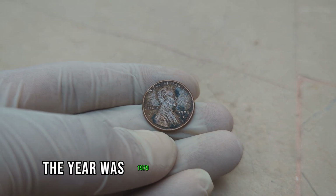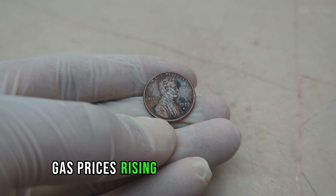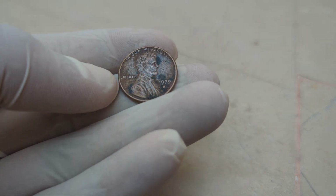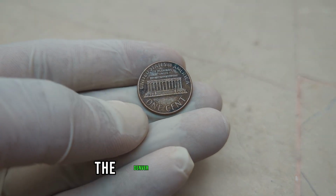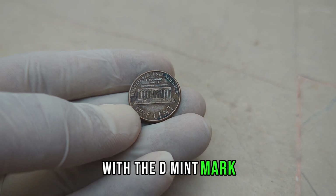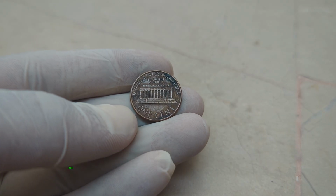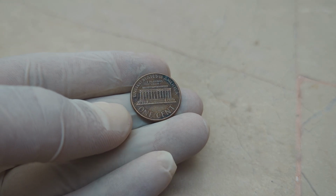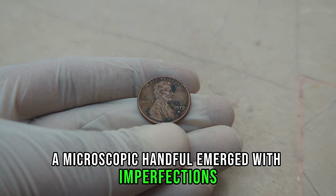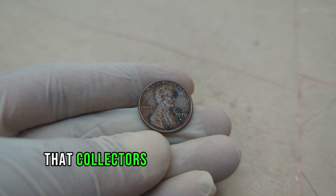The year was 1979. America was shifting, gas prices rising, inflation squeezing, the dollar seemed uncertain. And in the middle of this storm, the Denver Mint struck millions of Lincoln Memorial pennies with the D mint mark. To most people, they were just coins for bus rides and coffee. But here's where the story twists. Among those millions, a microscopic handful emerged with imperfections, die varieties, and qualities so rare that collectors today treat them like treasure.